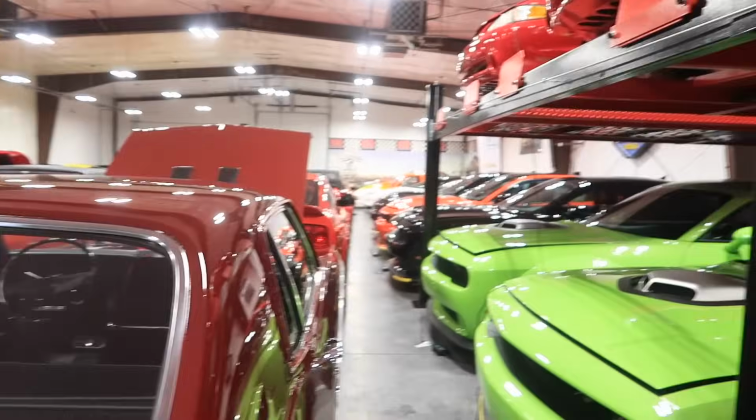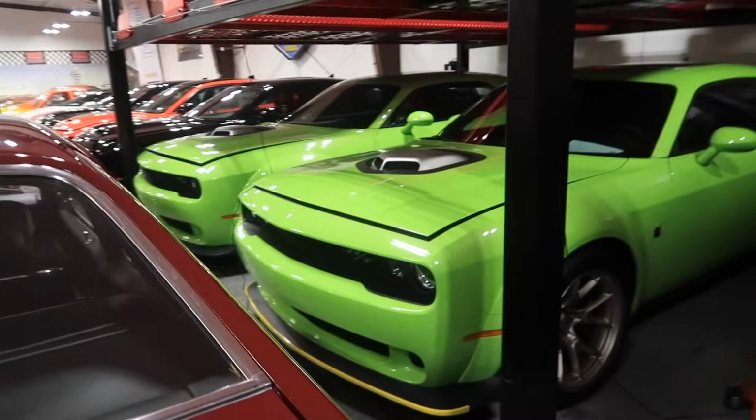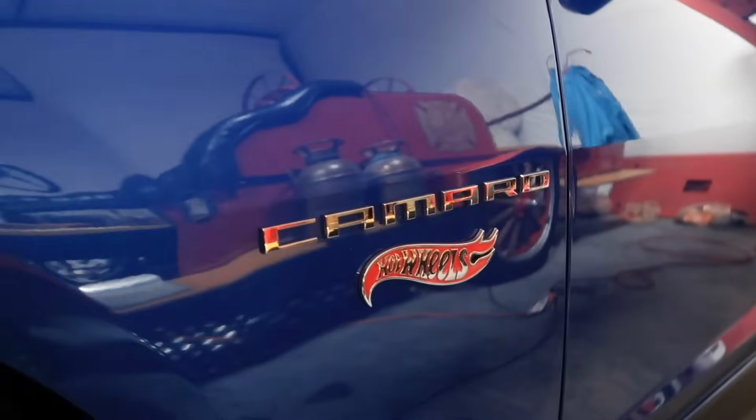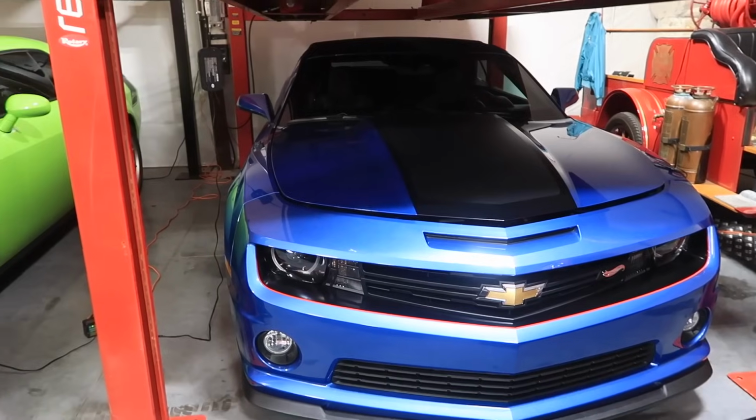Other than Ford, and don't get me wrong, Chevy's got some collectible stuff too. As you look right there, the Hot Wheels SS Camaros from like 2012, 2013 really have become collectible too. We think they're going to go up.